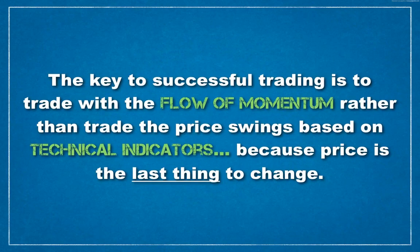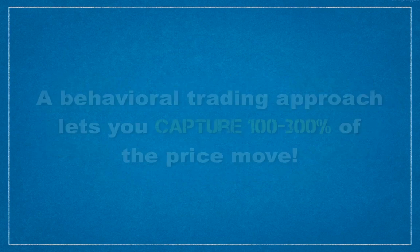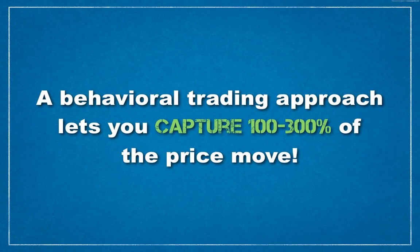So the key to successful trading is to trade with the flow of momentum rather than trade the price swings based on technical indicators, because price is the last thing to change. A behavioral trading approach lets you capture 120 to 300% of the overall price move. How is this possible? Because when you understand how traders behave in certain market conditions, you can predict with up to 84% accuracy if the move will continue to go in your favor. And this allows you to scale into a move at exactly the right time, thus exploding your profits.